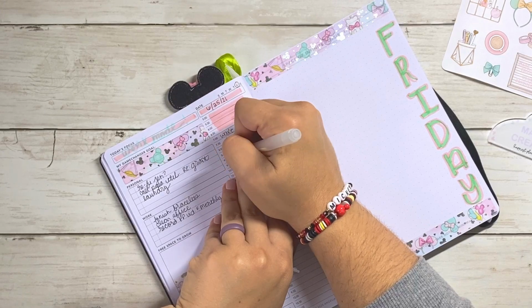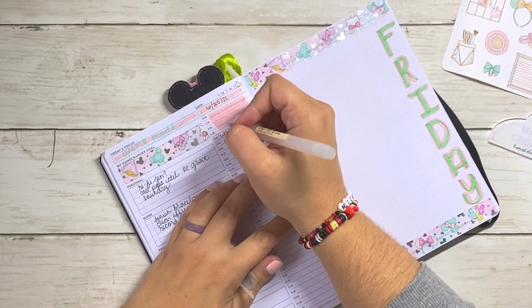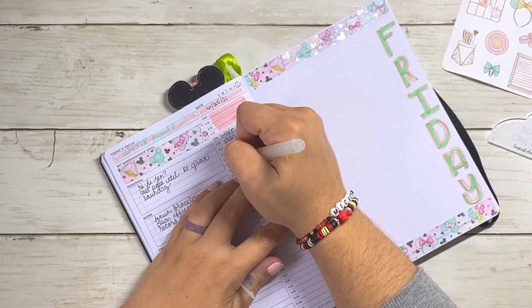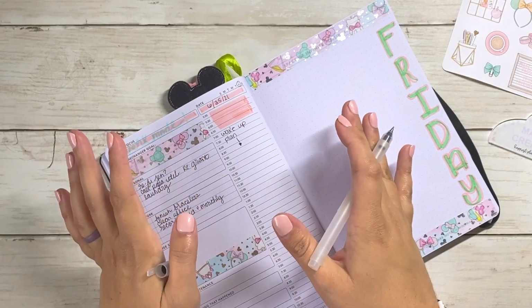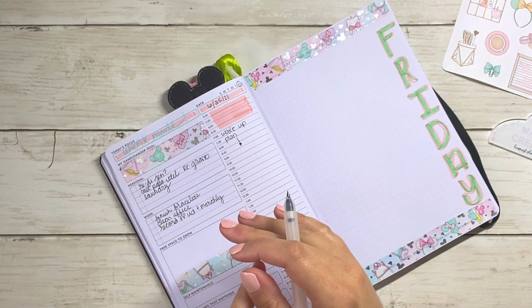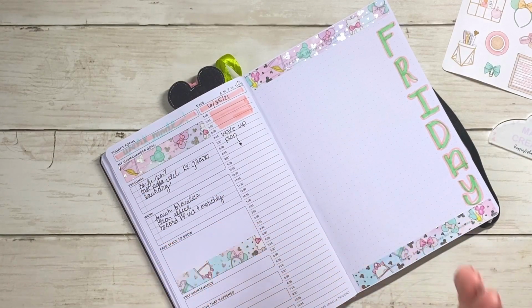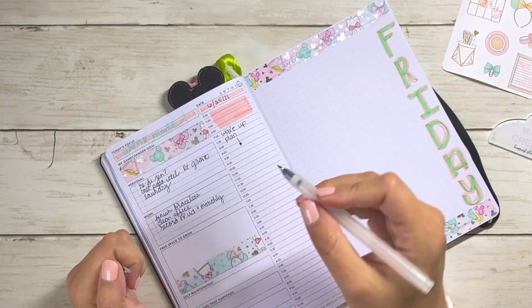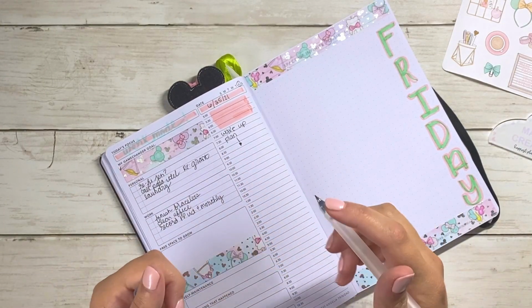And then at 9 o'clock, Skylar's grandmother is picking her up. And sometimes if I have something like that happening, whether it's an appointment or something out of the ordinary that doesn't typically happen, or something that I want to accentuate a little bit more, I will change my font. And that just makes the aesthetic look pleasing.